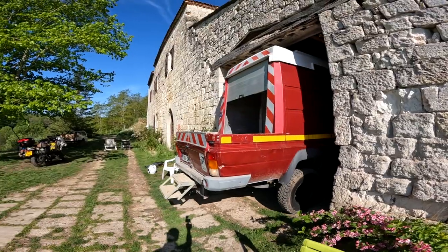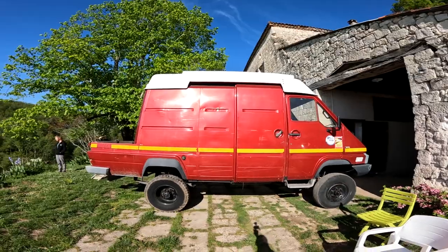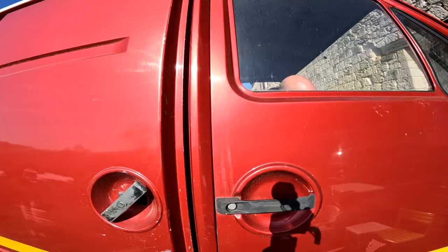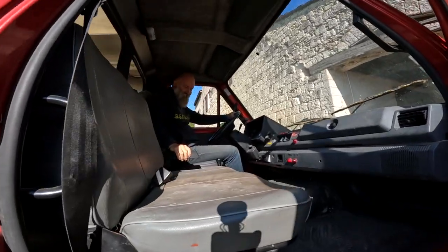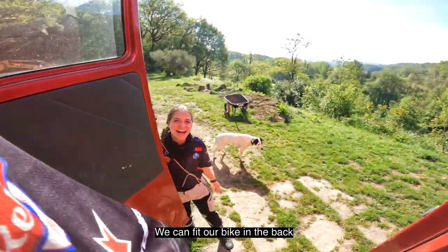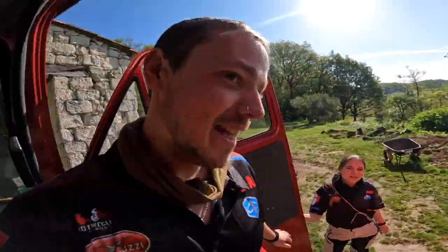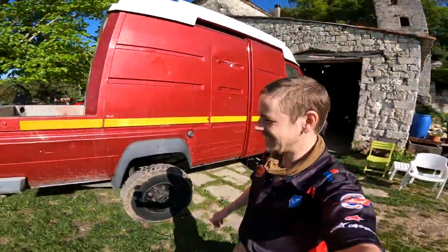Check the mic and make sure it sounds right, boys. Whoa, look at this! We can't even fit our bike in the bag. This is a crazy, crazy cool construction. Look at this.